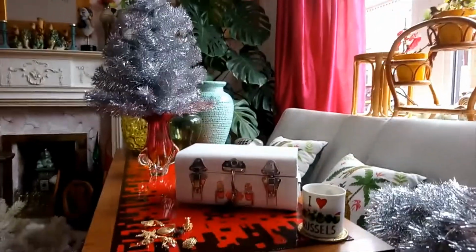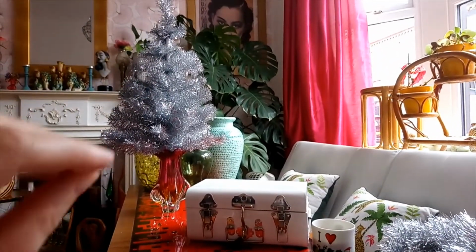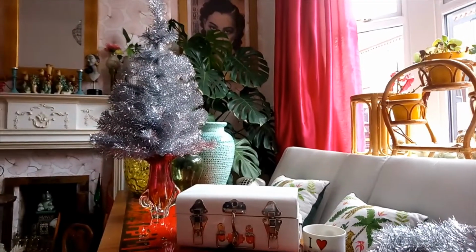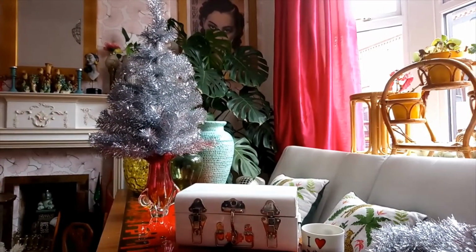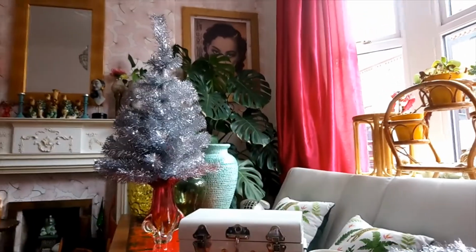So amazing. It is just the top of the tree. It's not the whole thing. There's the bottom of the tree. But I've just put it in that vase to leave it there as a little bit of a display that I can put my brooches against and show you what I'm going to do. But I'll tell you the story about this tree first of all.